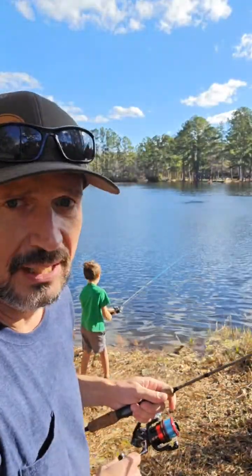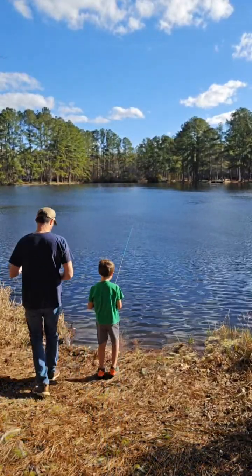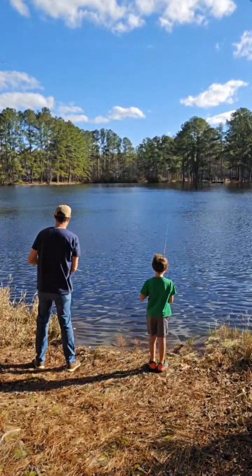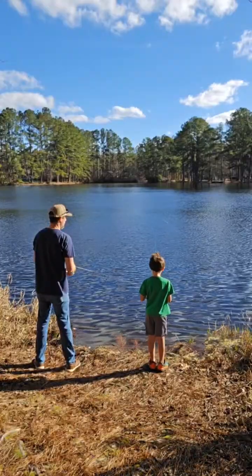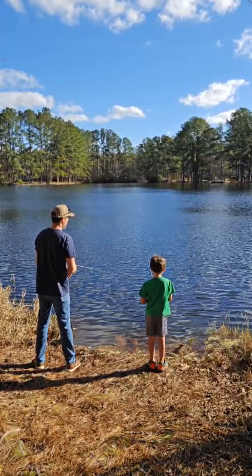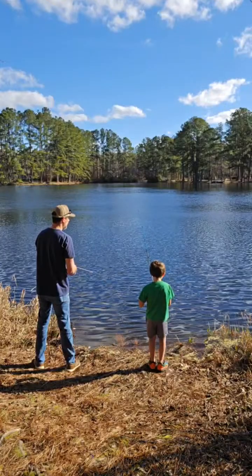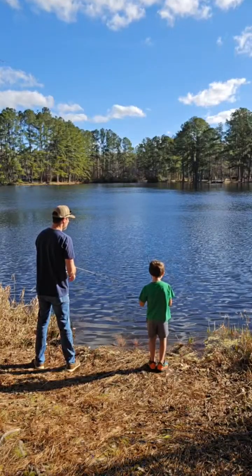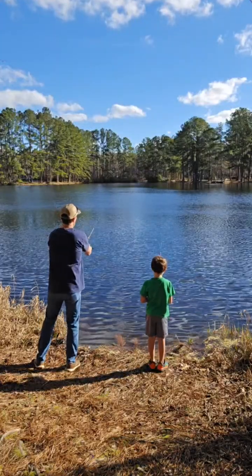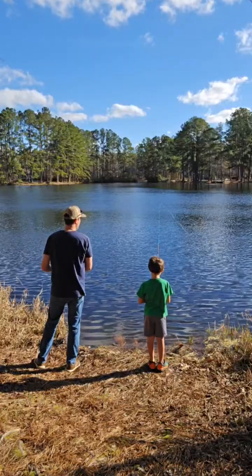All right, Lucas is out. Right in the middle. You're sitting in the perfect spot. Right where I just had a bite. Leave it, leave it, leave it. Leave it right there. Fish right there, dude. Oh, you see that? Oh yeah, they're taking it, dude. Oh, the bait might be gone. Dad, the bait might be gone. Can I check? No, just let it sit.